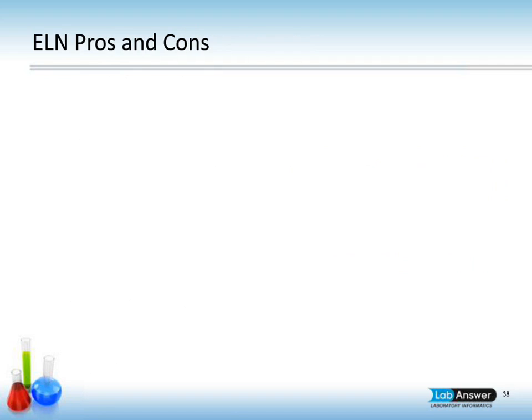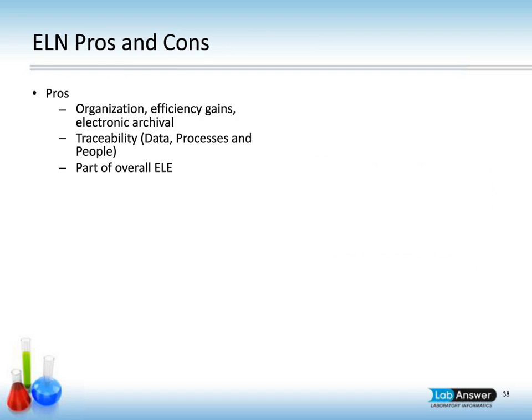So let's go over some pros and cons. Some of the pros of an ELN: you're going to start to get more organized, so your organization is going to go up. Your efficiency gains should go up, and now you're in electronic archival versus paper archival. Traceability: the data, the processes, the people, things become more traceable, and this is a huge time saver. You're starting to become an overall electronic laboratory environment, which will enable future processes and integrations that will, again, lower your barrier to getting some things done slower.